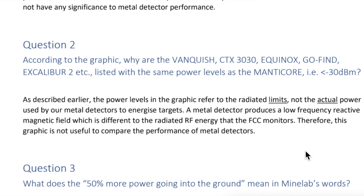Wait, what? Let's take this word for word. As described earlier, the power levels in the graphic refer to the radiated limits, not the actual power used by our metal detectors to energize targets.